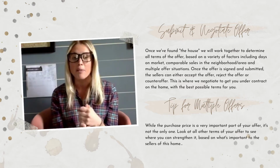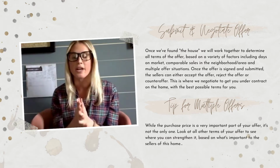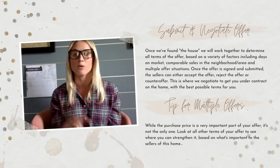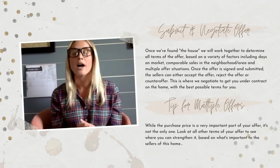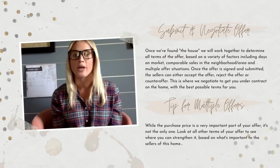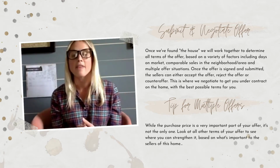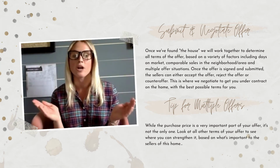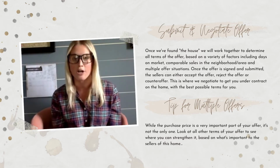We look at the area comparable sales, so not just in that neighborhood, but what is going on in the greater part of that area. We look at the condition of the home, and we look at whether it's a multiple offer situation, so if the seller is considering multiple offers at once. So there are lots of different factors that go into writing an offer. And then once we look at all those factors and determine your offer price, there are other things on an offer to also talk about.